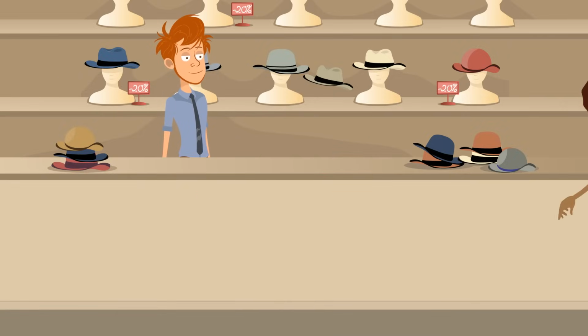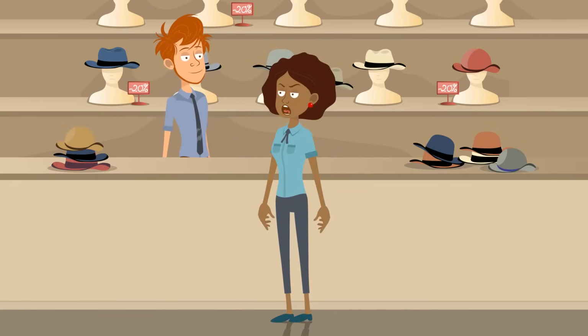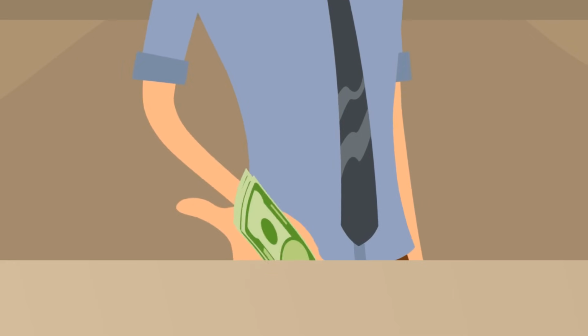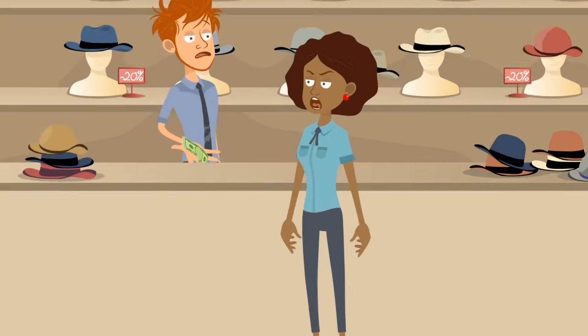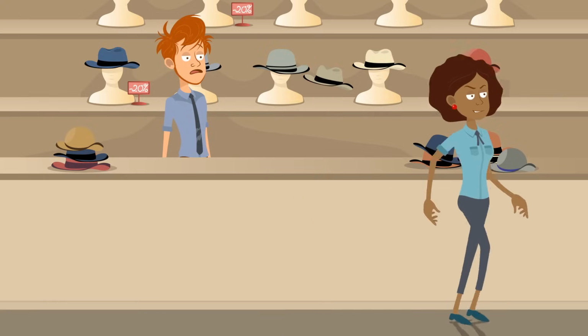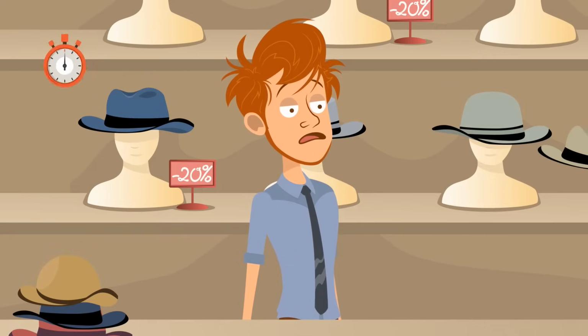Sometime later, the shop assistant from the nearby store, Ellen, came to the hat store and said the money Mary had given her was fake and insisted on giving her the money back. Jack had to return the money to Ellen. How much money did Jack lose, including the price of the hat?